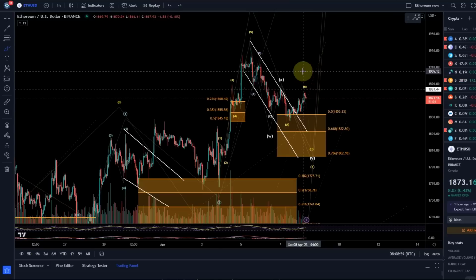Very clearly understand that we don't need another low. We already entered that orange support area there, which means we have fulfilled, let's say, standard support expectations for wave 2, and it could very well move from here. But without a break above 1883, a sustained break, I'm not going to be able to confirm that.